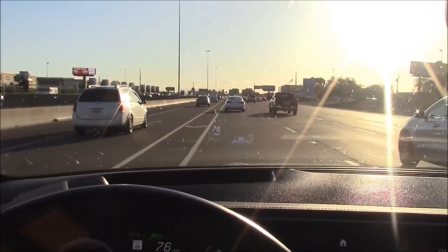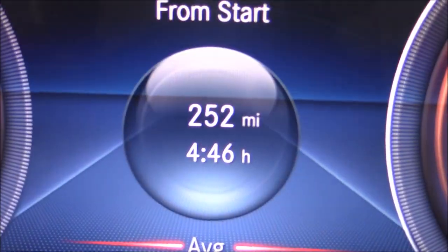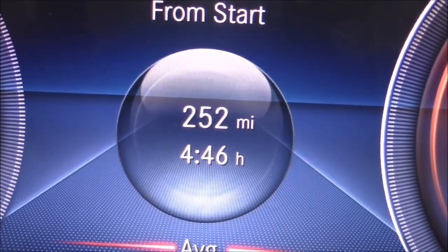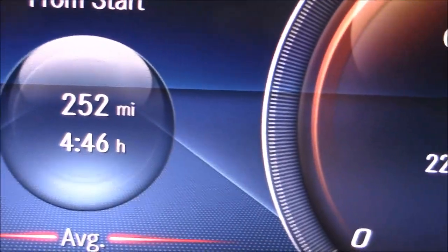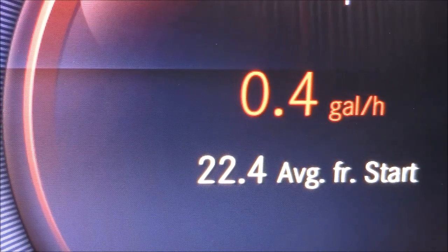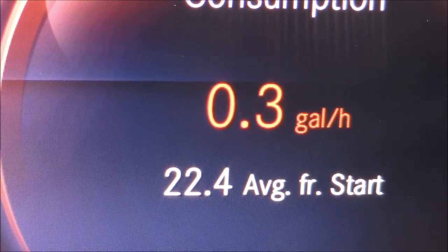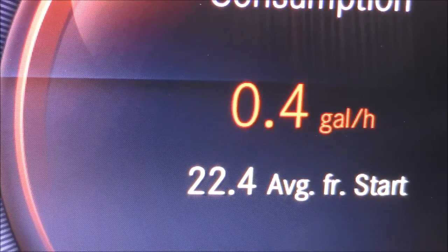We just finished another highway trip, over 100 miles. Our total today, 100 miles freeway, 50 miles city, another 100 miles freeway. Total 252 miles in 4 hours 46 minutes. And there's our fuel economy for today. 22.4 overall. I think that's 80% freeway and 20% city, or close enough. And good enough.